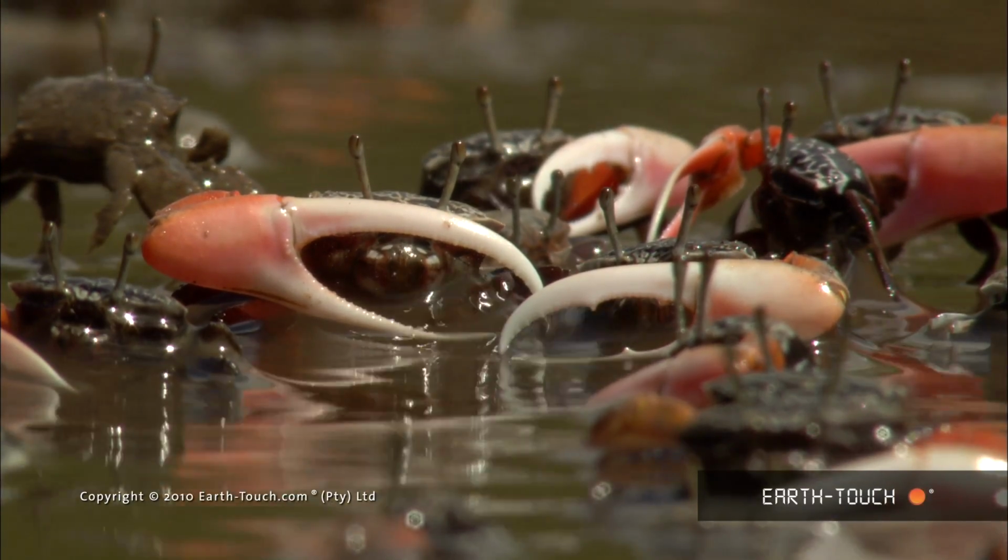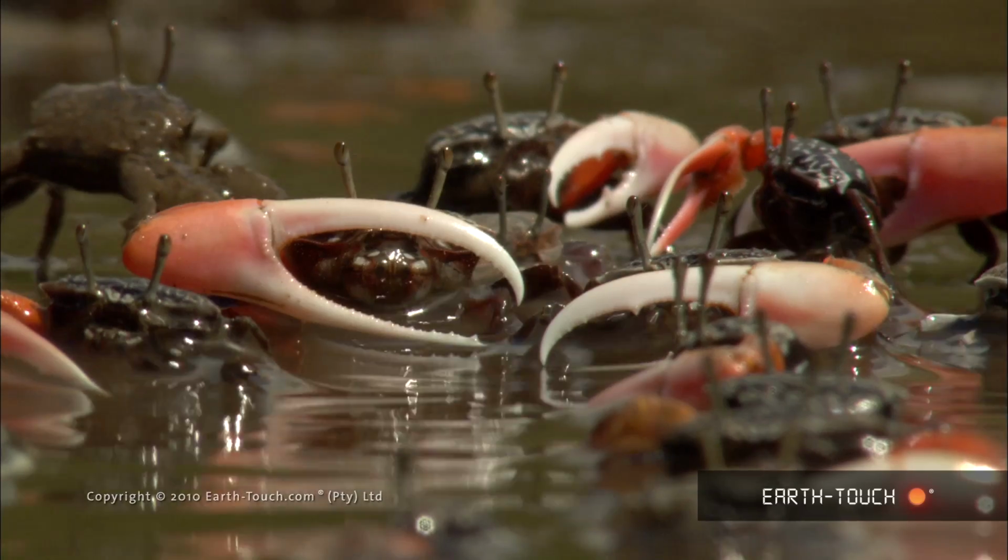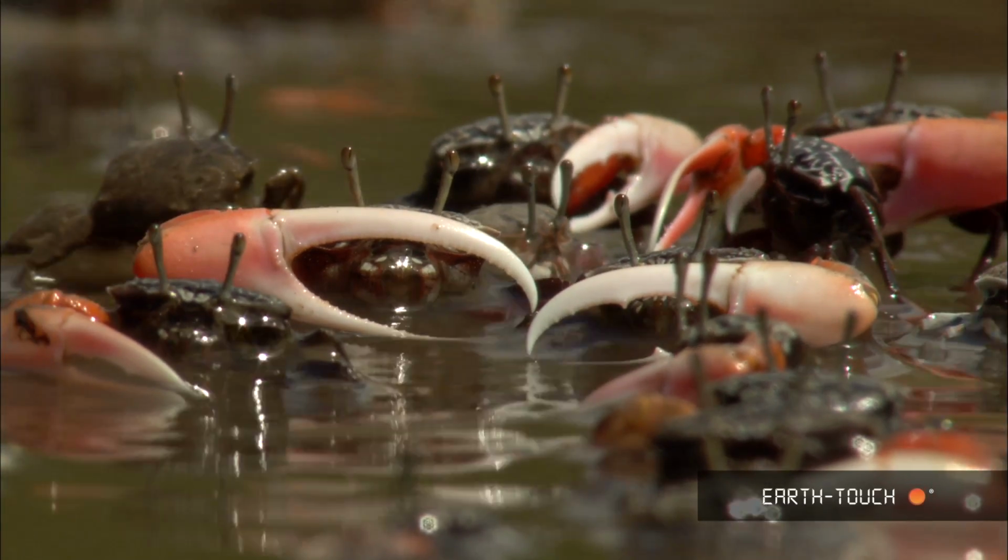It was still quite early in the day, and the crabs made the most of the cooler temperatures for feeding.